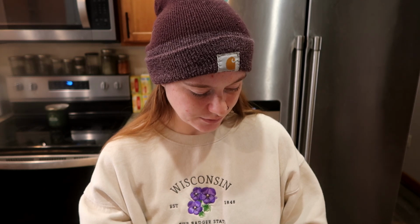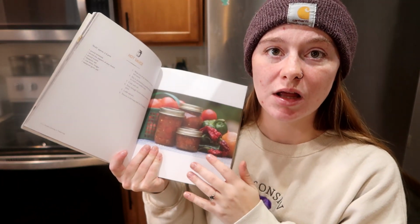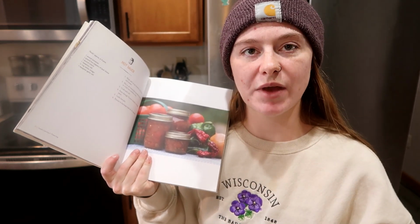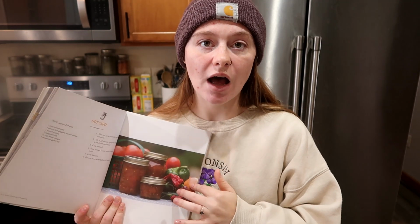One of my most reused canning recipes out of this book is their hot sauce recipe. It is on page 20. I started making this recipe, I think 2 or 3 years ago, because I had a bulk harvest of tomatoes and I was looking for different ways to can them up. When I have a bulk year of any vegetable, I want to find new ways to can it and try something new. This has been awesome, this hot sauce.